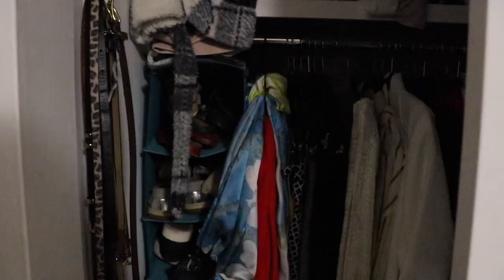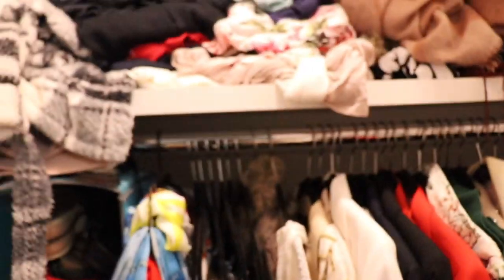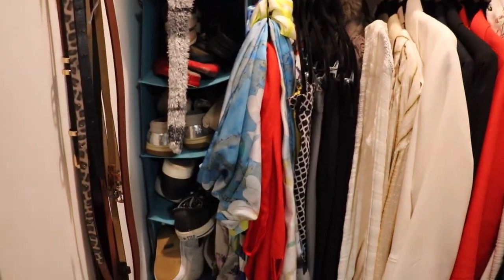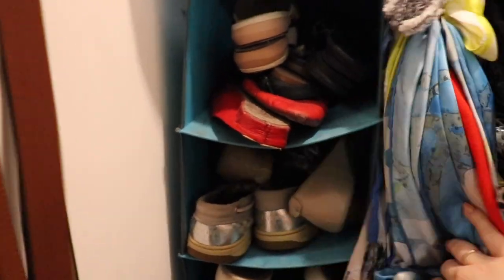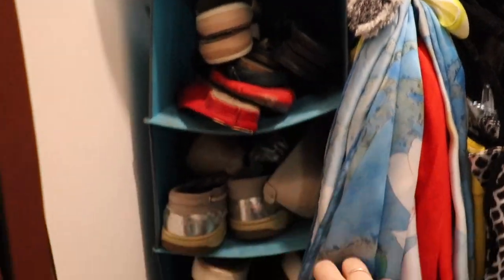Go over here and open. This is a nightmare, guys. Hold on. All right. So this is my other shoe collection. As you can see, it's kind of a mess in here. I have a bunch of sandals and slides here.